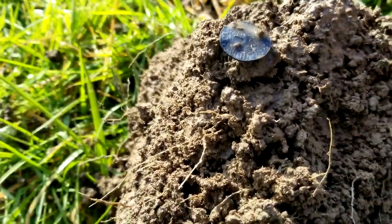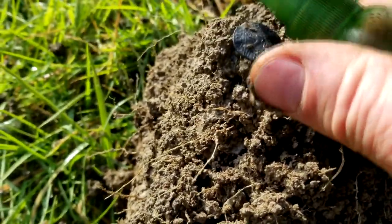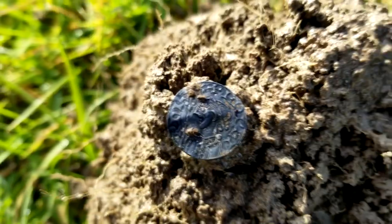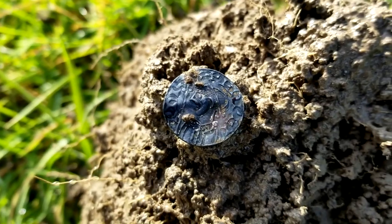I'm running out of water. That's a good thing when you run out of holy water out here digging so many coins. There he is. Wow, I'm going to take them all out and we'll get a picture of all three of these today, and then I'll get a picture of all six of them together.